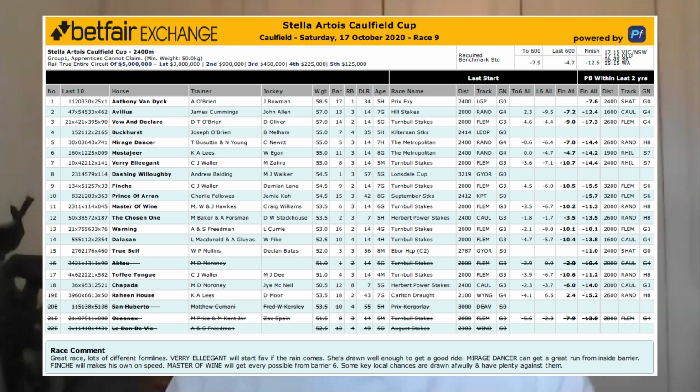And if you look at the 4 tables there with the last start benchmark, she ranks quite highly. So she's coming from a really strongly run race, Very Elegant, with a high minus figure of 10.7, and the top 4 peak benchmarks in the last 2 years. You can see a horse like Vow and Declare hit the board at a really high level. Prince of Arran has run really strongly in Melbourne Cups. Finche has obviously performed really well at Caulfield and was very good in the same race last year.